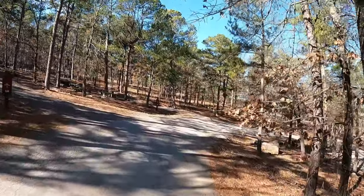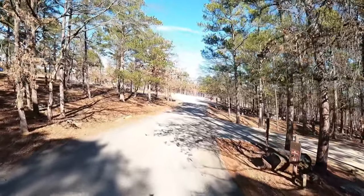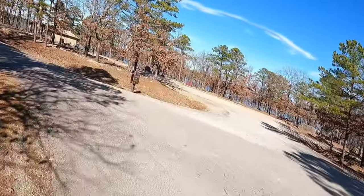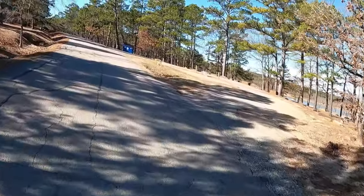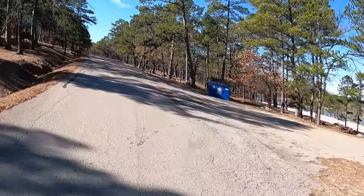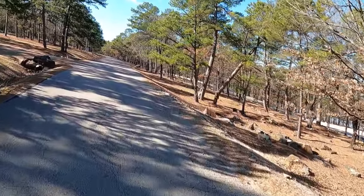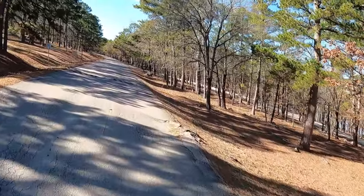All right, so that's the end of this RV camping loop. If you're looking for a good handicap site, number 25 is a nice one on the Buster Height loop. Now if you're coming during the summer, you're going to want to go to the other loop, which is where we're headed now.